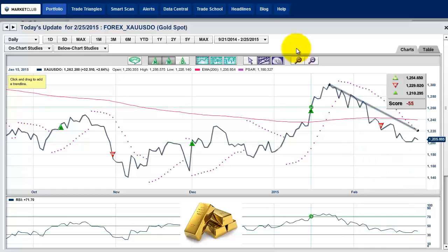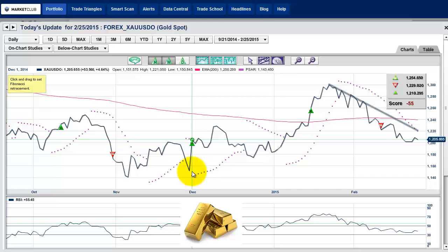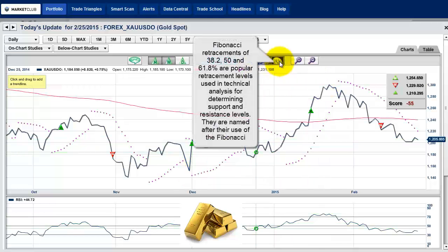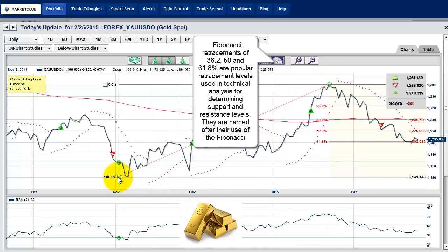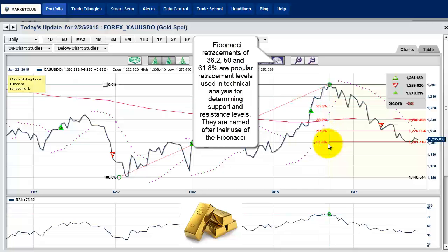But the other thing that's interesting too, if you take the entire move from the highs to the lows, and I'm just going to take the trend line off, but I want to measure from the highs to the lows right here, to the very low of the move. And you can see we're right on the 61.8% Fibonacci retracement.